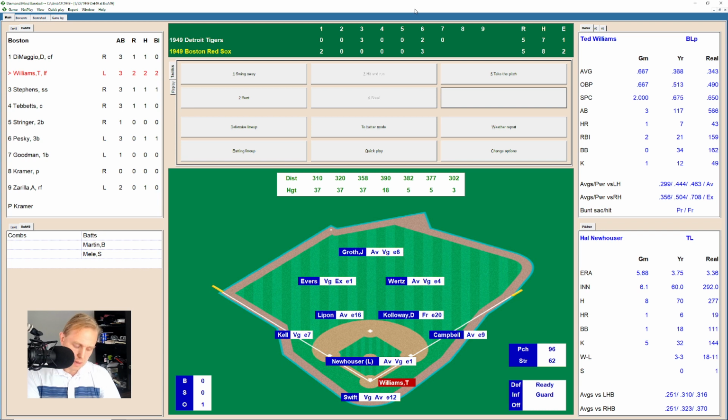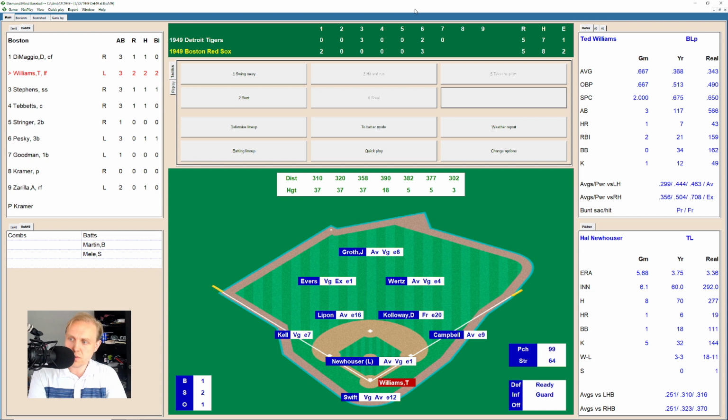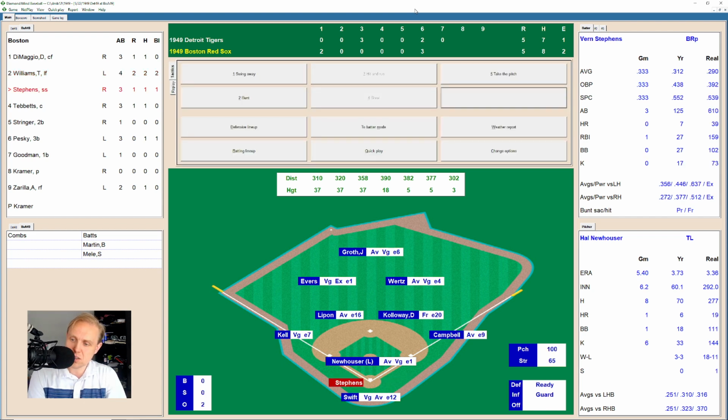Ted Williams comes up now hitting .368. His average has been improving as we've been going along. Splendid Splinter takes a strike and then fouls one back. 0-2 now the count on Williams. He's only struck out 12 times in this season so far. And make that 13 as Newhouser put the heat right on by him. And Williams had nothing that he could do with that one.